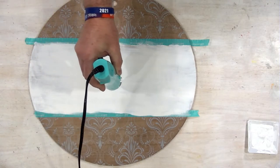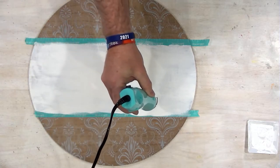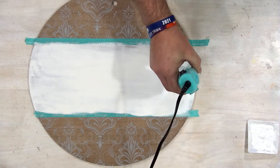There are a couple sections on here that are a little thicker than others, so it's going to be just a moment longer for that to dry.